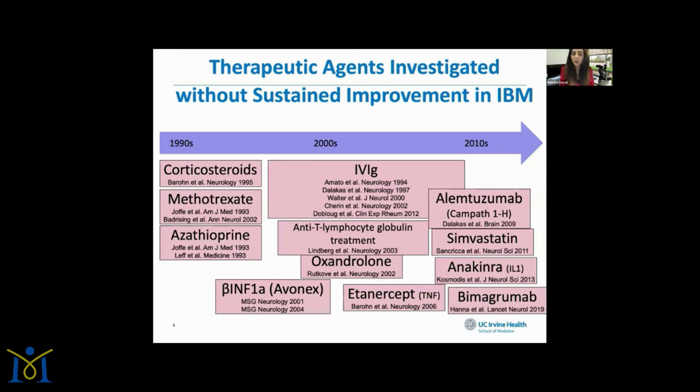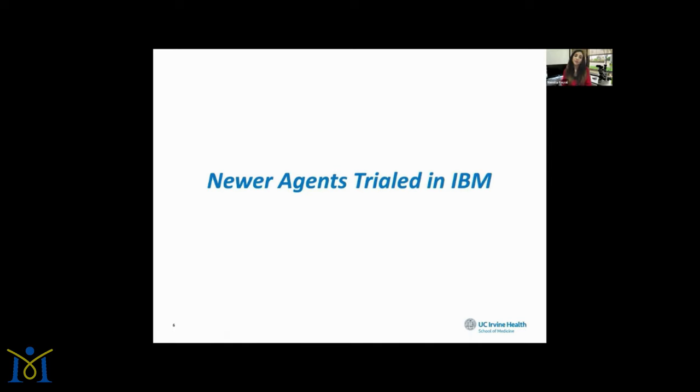Despite all the efforts and excitement with bimagrumab, and despite showing that it was able to increase muscle mass, all the measures of functional assessment failed in the study. And so Novartis at that time decided to stop drug development in IBM. Efforts have since focused on other agents we can try in IBM. We all understand the urgency and the unmet need for developing drugs in IBM.